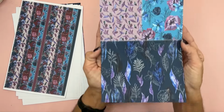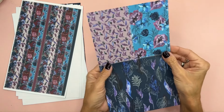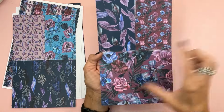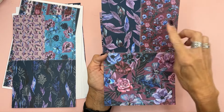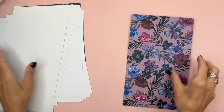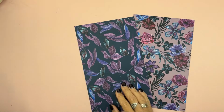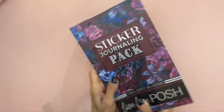Then we've got this page that has the patterns. Beautiful. And this page is divided up just like that. This is the larger one with the kind of plum color. We've got the navy and the burgundy. And then there's the inside of the back cover. So it's got kind of a dusty rose background where this has the indigo background. And that is called Twilight Blooms.